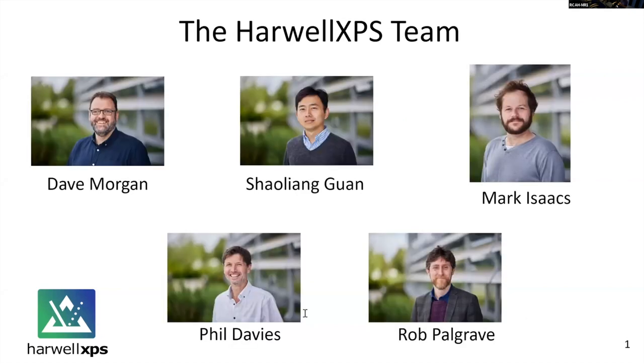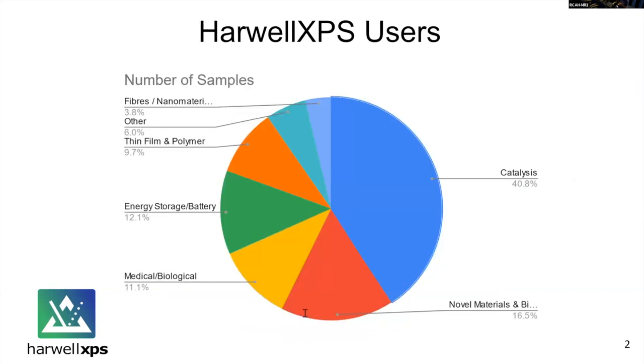We already have a really strong connection between HarwellXPS and Photoelectric Hub. So Mark, Shanghai, Dave, myself, we all did our PhDs in areas of catalysis and have strong links with Photoelectric Hub. Rob stands out slightly, he's more a materials chemistry girl. And that's reflected also by the samples. This is the current stats. If you look on the HarwellXPS website, you'll find these are the current stats for uses of the HarwellXPS. And you can see that by number of samples, catalysis is by far the greatest proportion. By number of hours, it's a bit less, but still is the most.